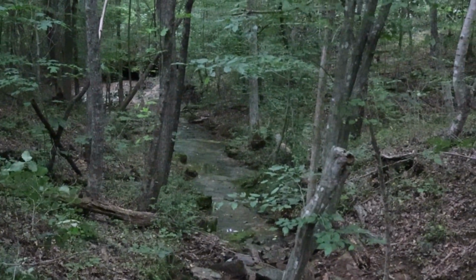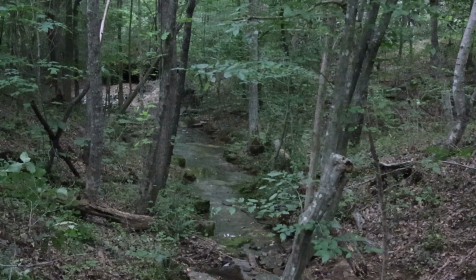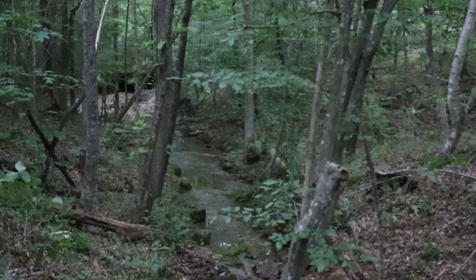You've seen video of people sliding down rocks in Tennessee, like a water slide, and it looked kind of like that to me, although it was pretty flat. And so I had to check it out. I wanted to find out what in the world that rock was. And when I came down here, that's when I discovered what I've named the waterfall garden. Now, it doesn't look like much of a waterfall right now, I know.